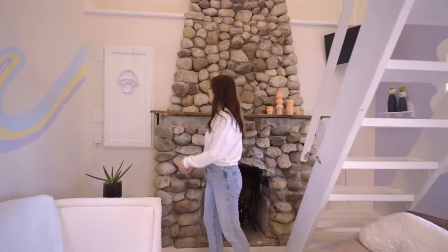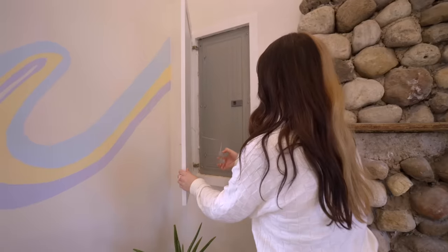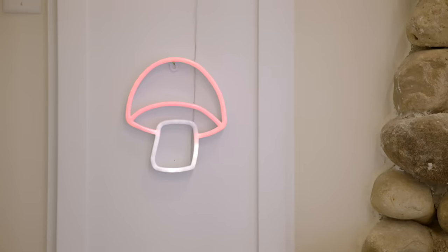So behind here is actually my electrical box. Oh, it's also hiding my little battery here for my mushroom light, which is just adorable.